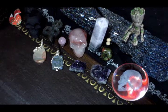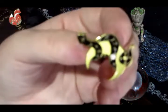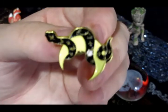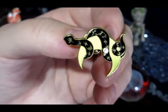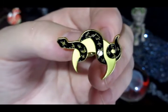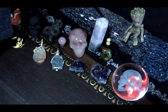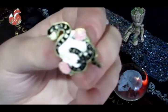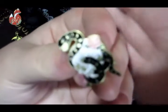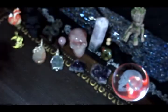And I got some snakes because you might have noticed I quite like snakes. So I got this. I like the snake, and I like snakes and I like moons and moon phases and working with the moon. So we have this snake with a crescent moon and moon phases. Then we have this snake with a skull. Oh, can we see? And some roses and moon phases.